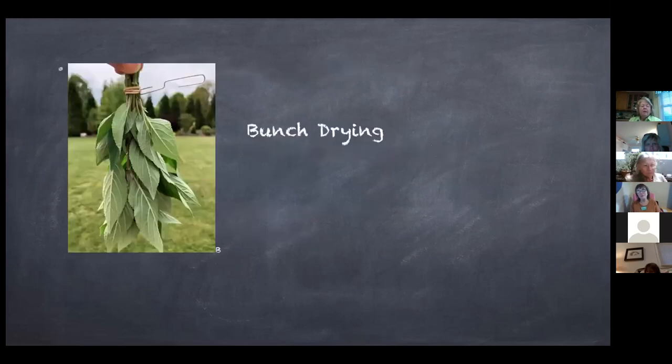Now this is some pineapple sage. I hope you can see that I picked. I had a plant that I hadn't put in the ground yet, so I pruned it up. And this is how I do my herbs when I dry them. I put a rubber band around them, and then I take a paper clip. Can you see the paper clip?